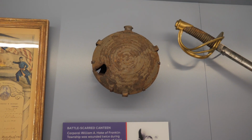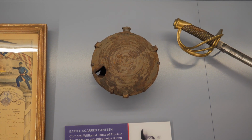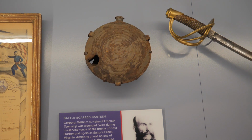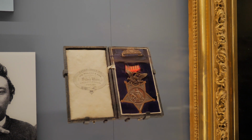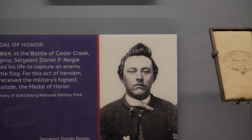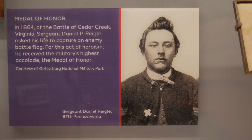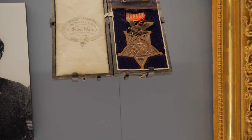Here's a really neat battle scar canteen from Corporal William A. Hank of Franklin Township. He was wounded twice during his service, once at Cold Harbor and then again at Sailor's Creek. And this canteen was struck while he was drinking from it. Here we have a United States Medal of Honor presented to Sergeant Daniel Regal at the 1864 Battle of Cedar Creek. He risked his life to capture an enemy battle flag, and for his action he received this very neat Medal of Honor.